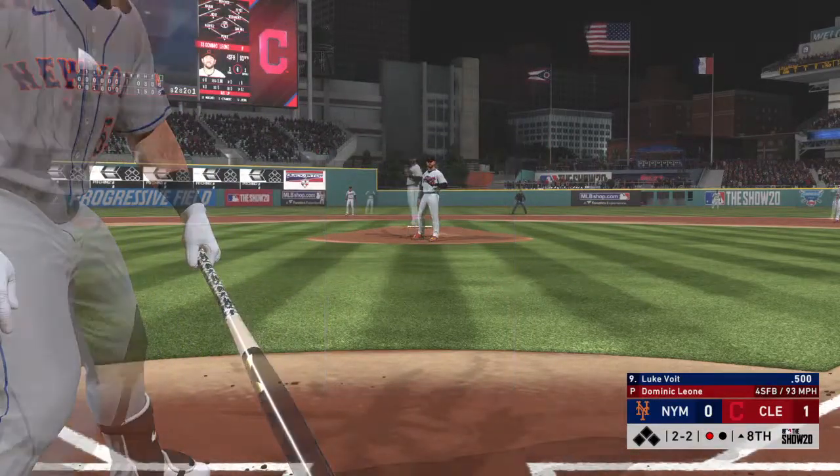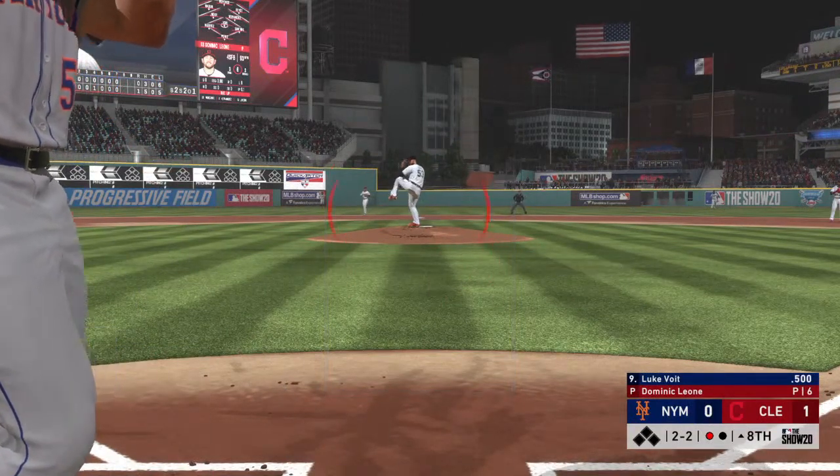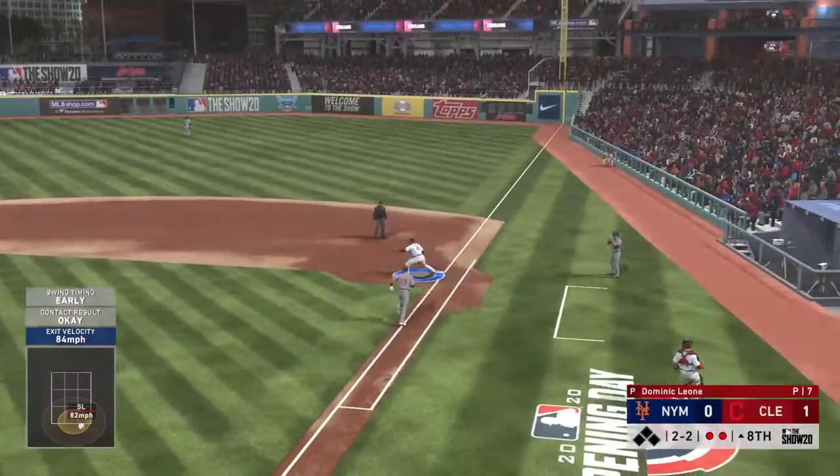2-2. That's not a pitch he misses very often. He knows he should have done something with that one. Sent on the ground, but right into the shift. And there's out number 2.